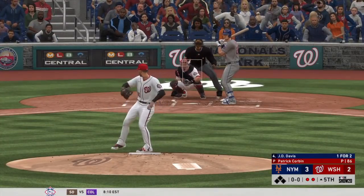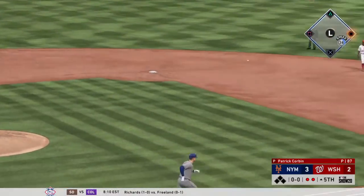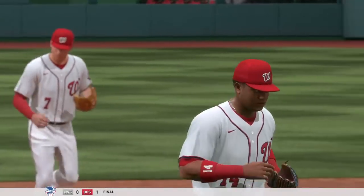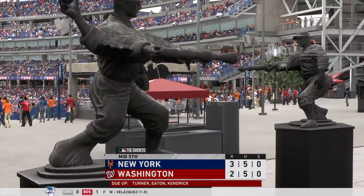At the plate now, J.D. Davis. He grounds it sharply to third. Throw on to first gets him, and the side is retired. Mets go down 1-2-3, and it remains a 3-2 ball game.